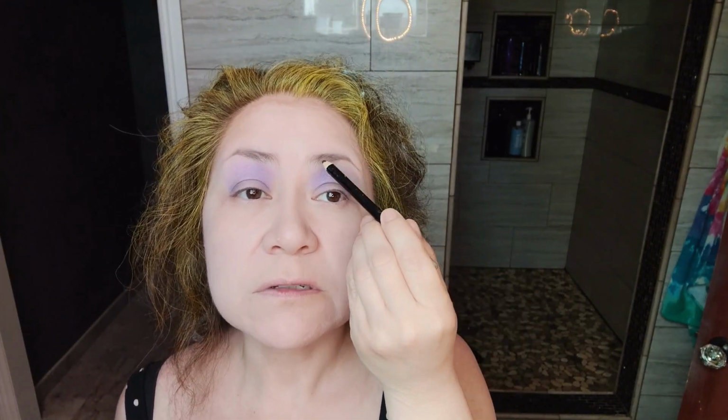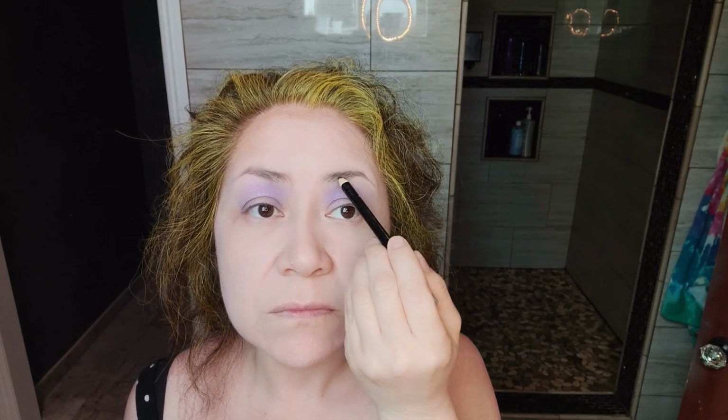For this look, I am going to do some dark eyebrows and I'm going to brush them. Eyebrow pencil. Blends it out with my eyebrow brush. And here is where we're at, and I will add my eyeliner. And here is the eyeliner that I've just completed.